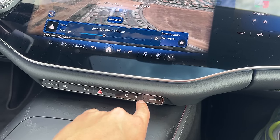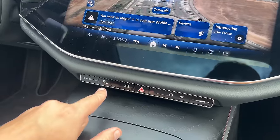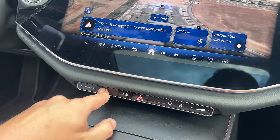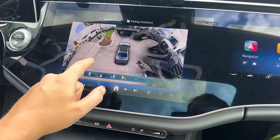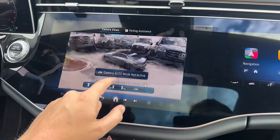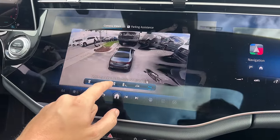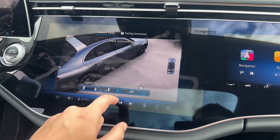Now, with that said, in this center control area, one thing I love is this button, which pulls up all of your cameras instantly. You're trying to park in a tight space, you don't have to go into the menu to find the cameras, just tap this button and they appear, all your high resolution cameras, so you can figure it out very quickly. It removes some stress from a potentially high stress, tight space car situation.